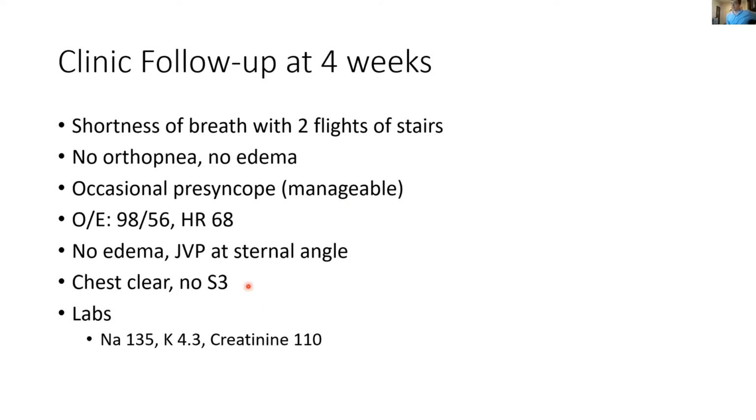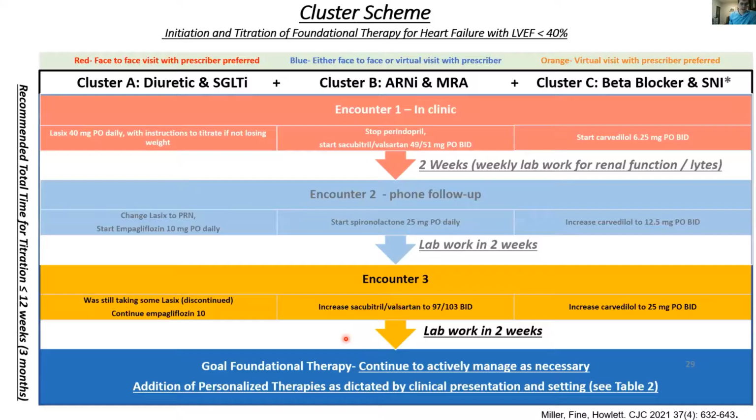But what was an issue is on his lab work, we noticed his creatinine had bumped up. So before it was in the mid 80s, it was now up to 110. And when we talked to him, it turned out he was still taking his Lasix because he was hoping it was going to help him feel better. So at this clinic visit, we asked him to discontinue his Lasix. I was relatively reassured that his change in renal function was going to be related to his volume status and should improve. So we asked him to just continue his empagliflozin at 10.